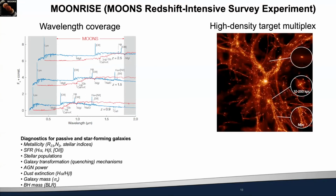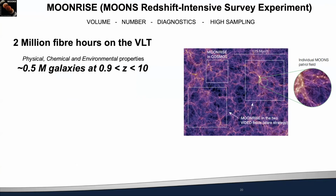And the other key aspect that MOONS does is that it packs 1,000 fibers over the field of view, and therefore can exploit a very high density target multiplexing, able to really go and explore the environment. So getting clusters, groups, pairs, really, over the overlapping of the FPUs has been designed for this, really targeting the high density environment. And combining environment and chemistry and physics is exactly at the core of the MOONRISE survey, which will employ 2 million fiber hours at the VLT.